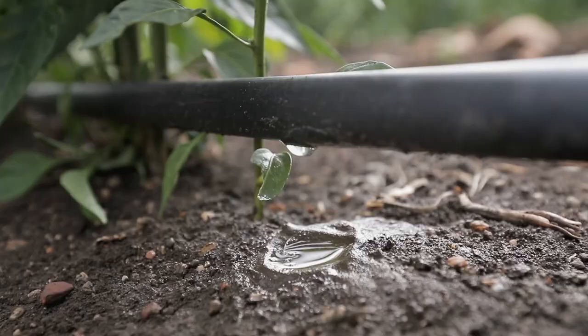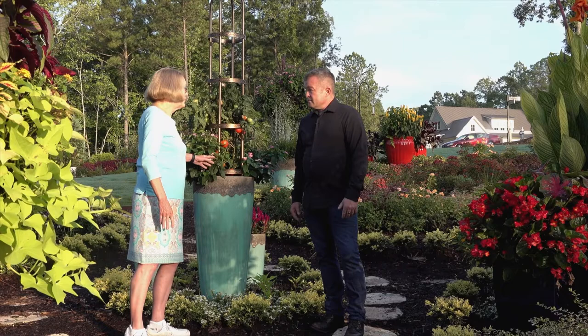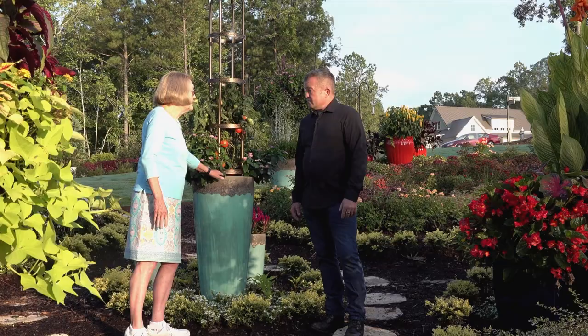It does. And I always, when I have a lot of containers, have them hooked up to a drip system. It's on a timer because I just don't want to spend a whole lot of time watering. I want to spend time enjoying them. But for people who are watering themselves, there's a couple of things that are really important. Number one, understand that they need a lot more water. Number two, don't automatically water them all the time. You can put your finger on the soil and see if it feels dry. If it feels moist, they're fine.